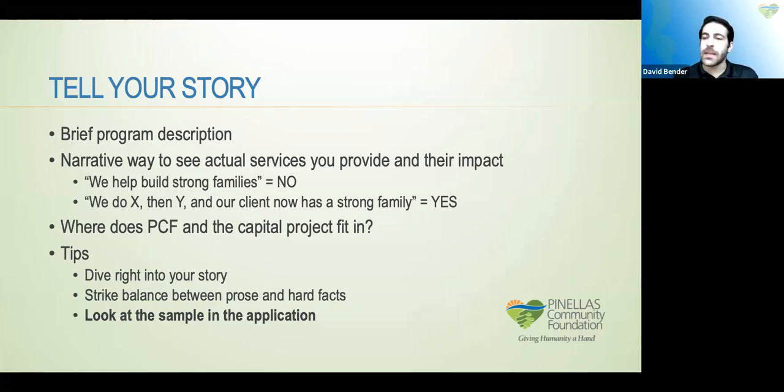And then we also ask for the story of a client served, someone that has been impacted personally by your services. This is not your mission. This is how you carry out your mission, what actual activities you do that make an impact on your client. And then where does PCF and the capital project fit in? Some tips are to dive right into your story. You don't need to restate your mission.